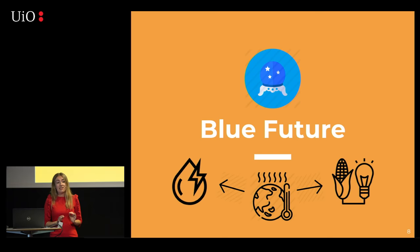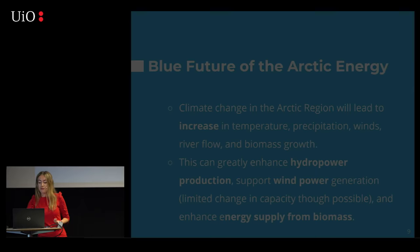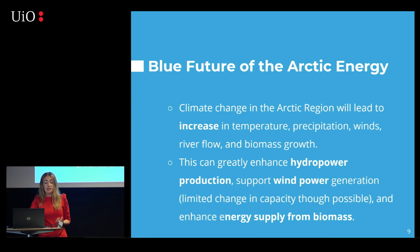Sometimes those effects cannot be estimated in the way they are going to be, but still that is quite good for the sources that are upcoming and that humankind can use for future energy production and especially for the renewables. And the focus of this is mostly hydropower production, wind power, and also the energy supply from biomass.